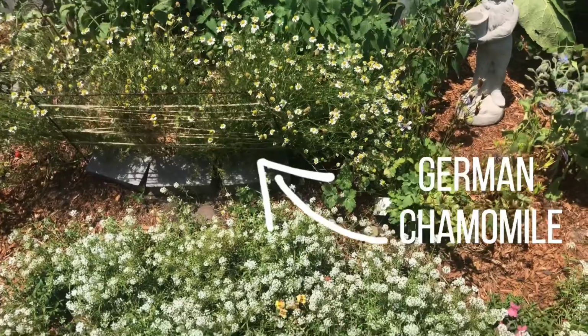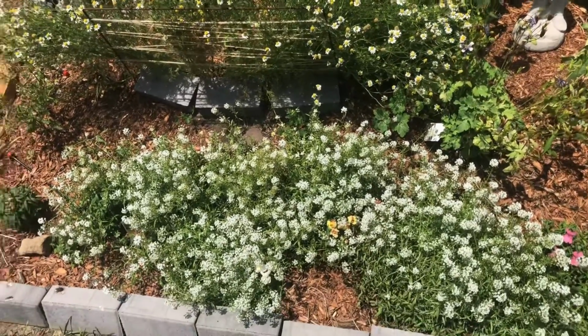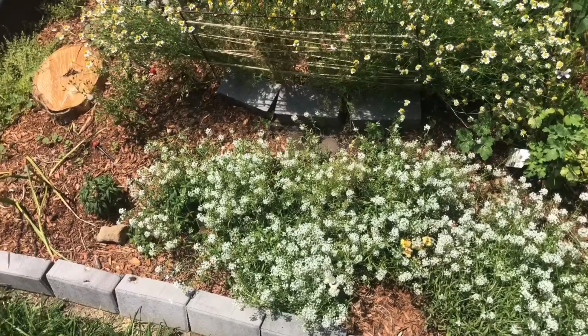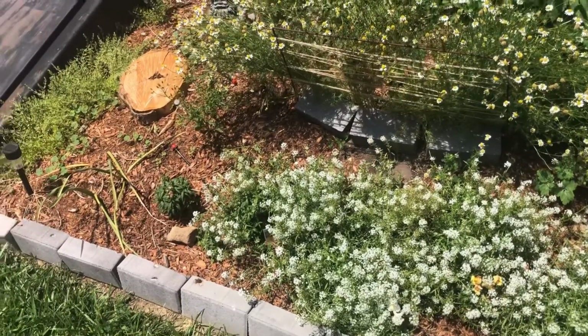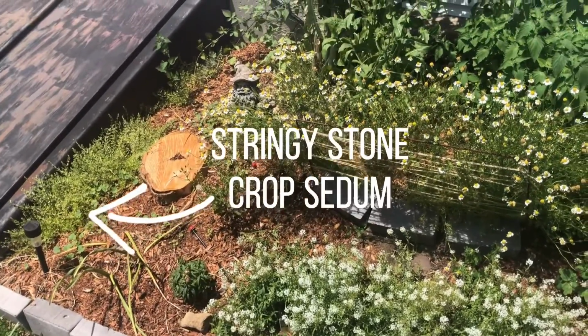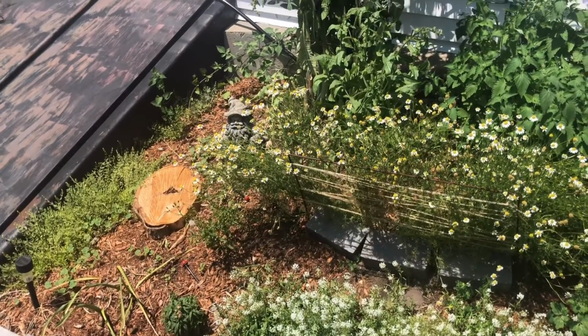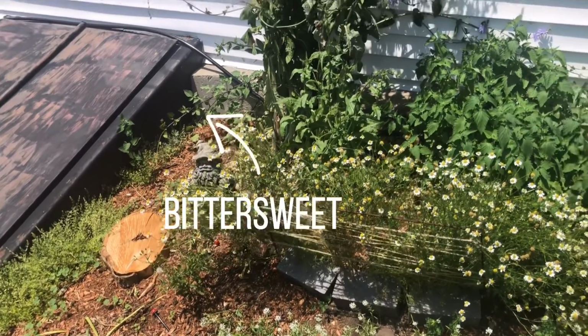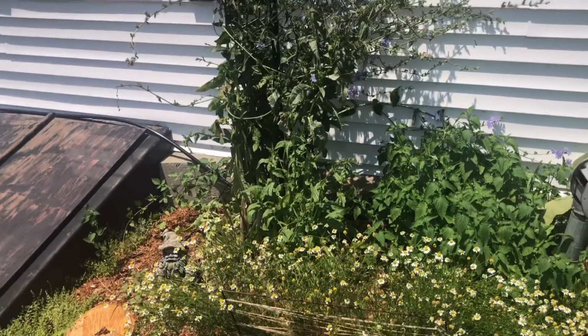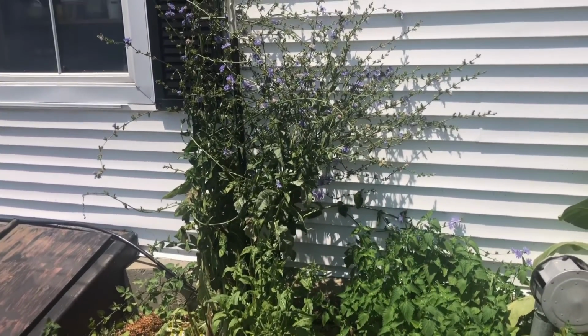German chamomile. I had to stake that up because it's getting so wild. Up next, we have a sedum called stringy stonecrop. That was here when we bought the house. This is bittersweet. That's a volunteer. At least I think that's bittersweet. We'll find out later whenever it starts to bloom.